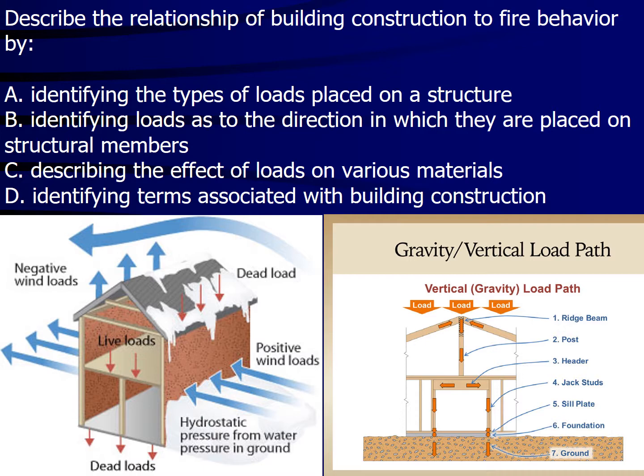Now, identifying loads as to the direction in which they are placed on the structures. This is something that we have to pay attention to as we're doing an interior fire attack. What if the building holds a lot of water? Will the building be able to just hold the extra weight of water being added to the structure? What sort of pressure does the water put on the floor, but what about the walls?